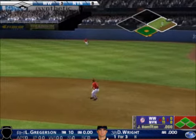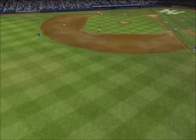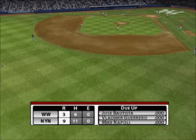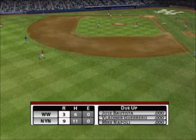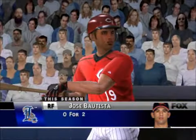Hard hit ball over to the first baseman. Out number three, side retired. The Yankees lead by 6, and there's 3 innings remaining. The next batter is Jose Bautista.